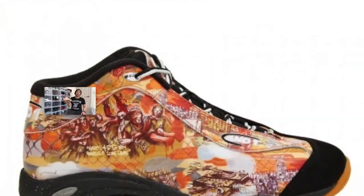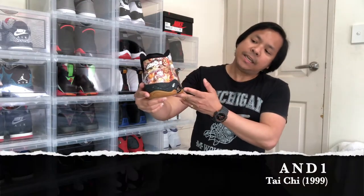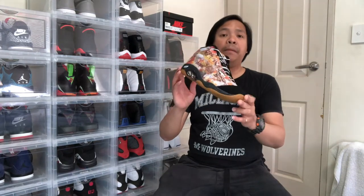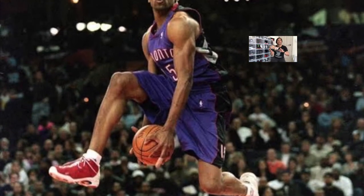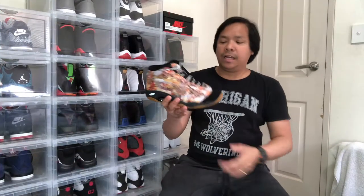So isa rin to sa mga sinubaybayan ko during 90s. So the model called Tai Chi. So N1 Tai Chi. And this was first released 1999. At ang naalala kong NBA player na gumamit nito ay si Vince Carter. So during 90s and 2000, medyo naging maingay ang brand na N1, especially sa mga ginamit nilang endorser like Kevin Garnett, Vince Carter. So yeah, I'm glad that I get a pair of this.